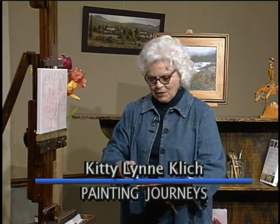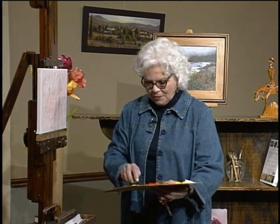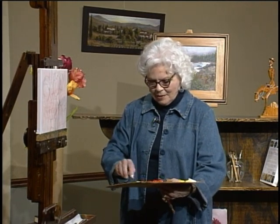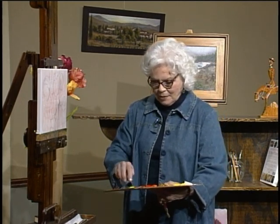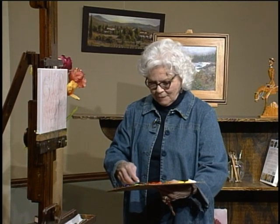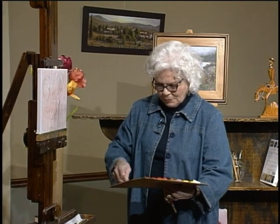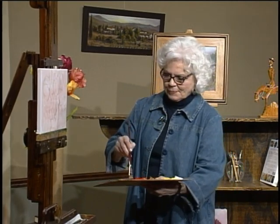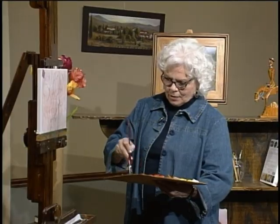Thank you for being patient with me. I'm just kind of mixing up here and trying to get just the right color that I want for this background. I want it to be just so. Seems to need to be a little warmer. I think I've got it. Okay. All righty. Ooh, that still looks kind of dark.